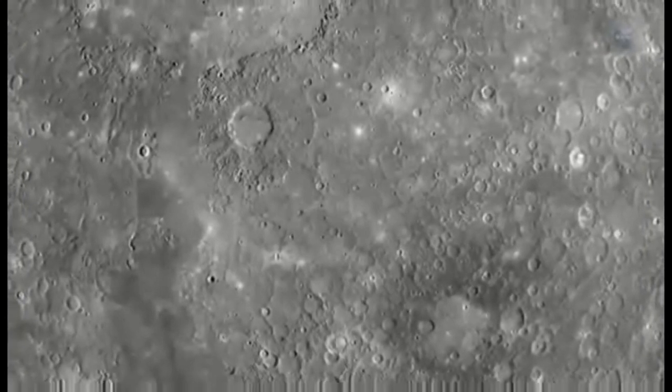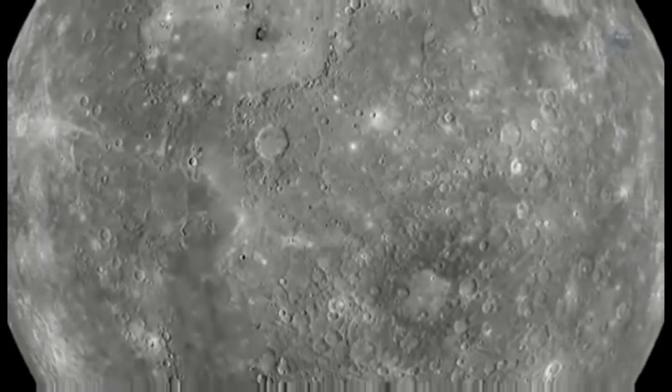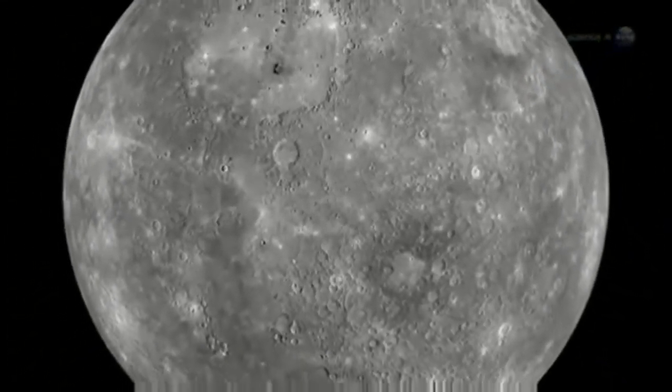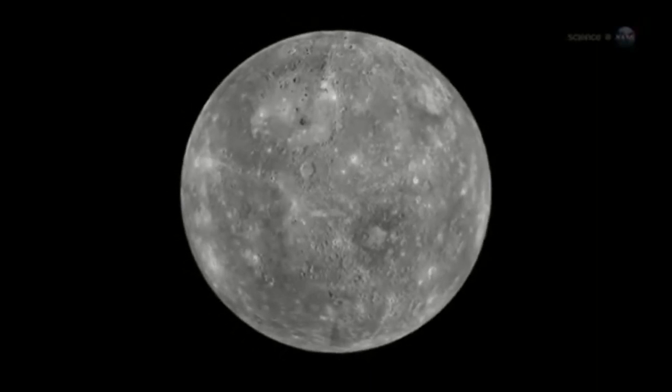NASA has recently explored a very strange planet. Its days are twice as long as its years. It has a tail like a comet. It is capped by deposits of ice peppering terrain that elsewhere is hot enough to melt lead. And to top it all off, it appears to be pink.